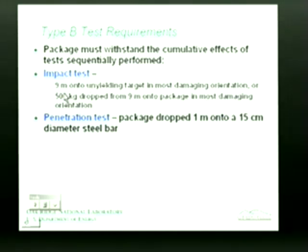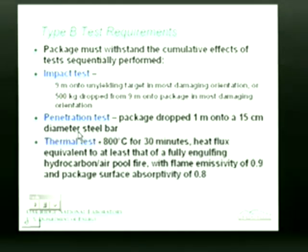Or if the package weighs less than 500 kilograms, if it's lightweight, then you have to drop 500 kilograms onto the package. So it depends on which is more damaging, the free drop or the crush test. The penetration test is where the package is dropped onto a penetrating bar, and that's designed to simulate something like a broken rail in a railroad accident.